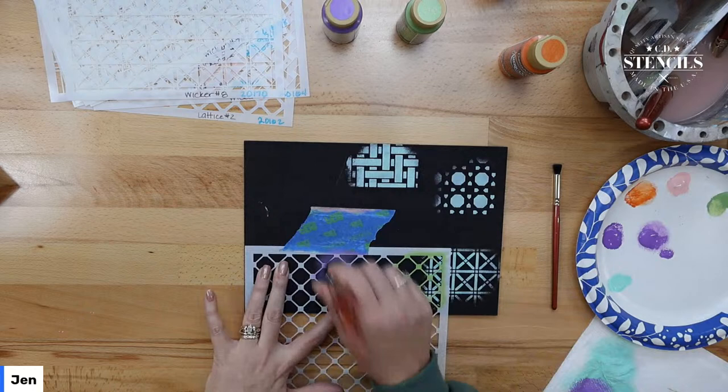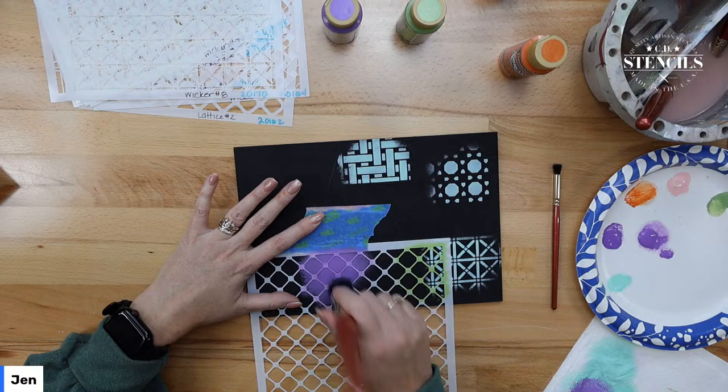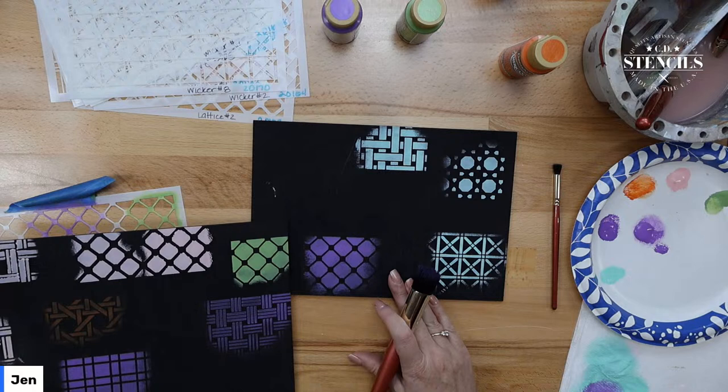Look at this. Okay, so the purple is a pretty color on the black. I'm telling you that right now. I liked all the colors we used, actually, on the black. All right, let's see here. Okay, there we are. That is lattice number 1, guys. It does look better in the purple. So there it is side by side. That's with the purple, and then that's the lattice number 2.